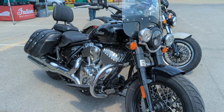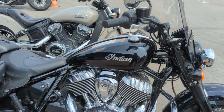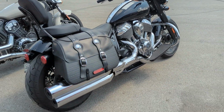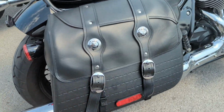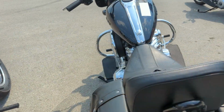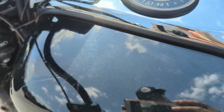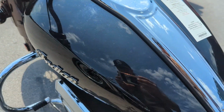So here it is. This is the 2023 Indian Super Chief Limited. It's going to come with the 116 cubic inch V-twin, air cooled, chromed out. I dig it. Leather. They are hard bags, not lockable. It's got this beautiful, I think they call this a crystal azure. It's like a black, but it's got a blue hue to it in the sunlight.